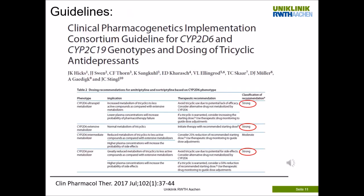This is how these guidelines look. They evaluate the clinical evidence, the evidence from clinical studies on the pharmacogenetic polymorphism, and they classify the recommendation according to evidence. And the recommendation can be to consider a dose reduction in a specific metabolizer genotype, for example. Here, consider a 25% reduction of the dose in an intermediate metabolizer of CYP2D6, or to have a different choice for the drug treatment, consider a drug that is not metabolized, not affected by the genetic polymorphism.